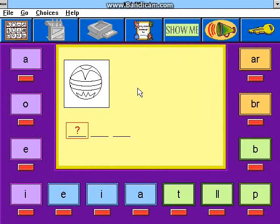In Word Builder, kids choose from an assortment of zany creatures and objects and learn how to pronounce and read words.